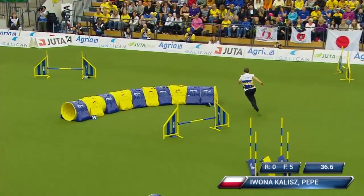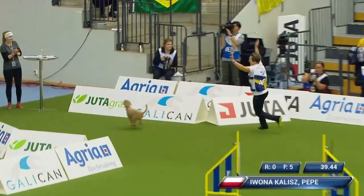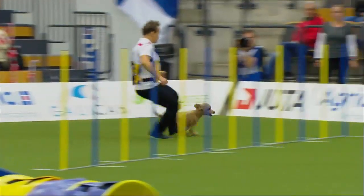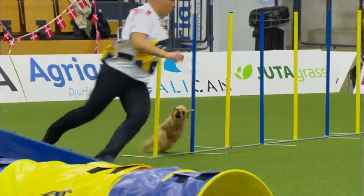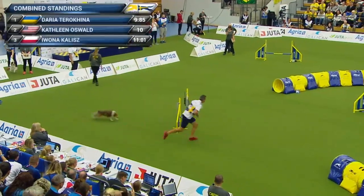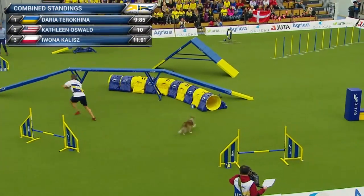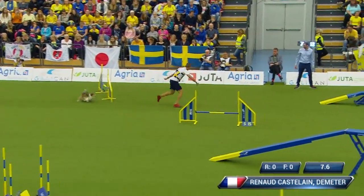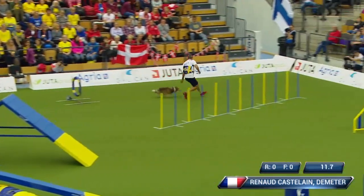She knows her poodle. She has to call him off that tunnel. Yes. She does. Nice. That is beautiful. 39.44. Excellent time, but with that contact fault. Yes. Pepe the poodle still goes into first place combined with 5 faults. No, 11.01 time faults. Of course, time faults.